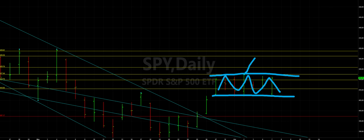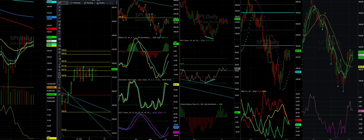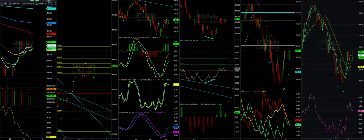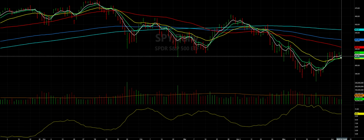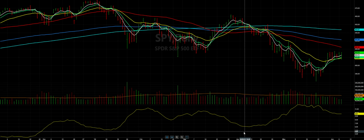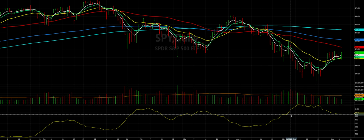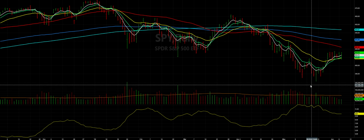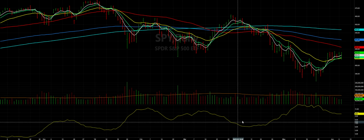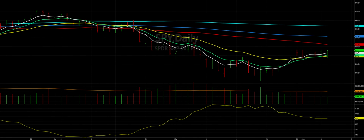And when we break above that, like I said on the DIA, I want to see some volume coming in. We've got that downward trend in the 50-day moving average, but it's around 422. It's not right on top of price, but it's near it. And the good thing is that today we closed above the 21-day moving average on the SPY, the yellow line, and we're above the 9 and the 5. That's great, but we're inside of the consolidation. We need to get out of this, all right?